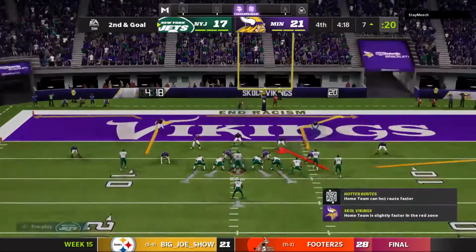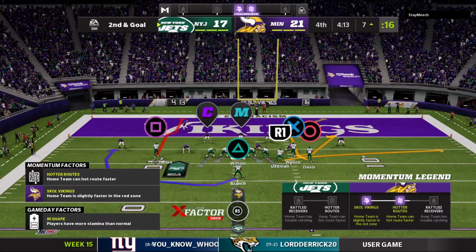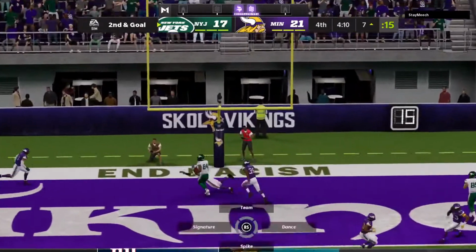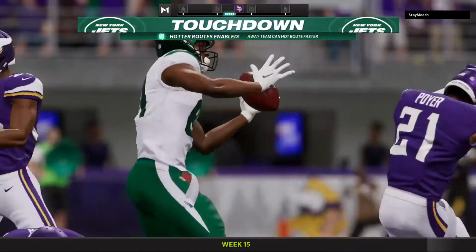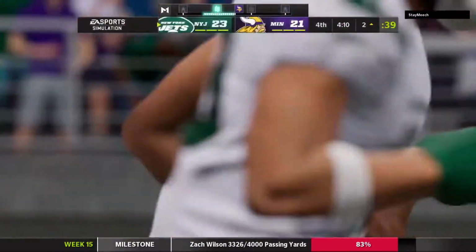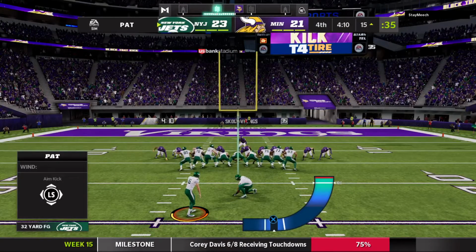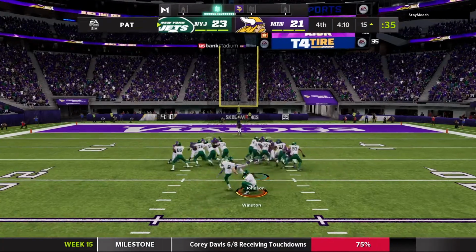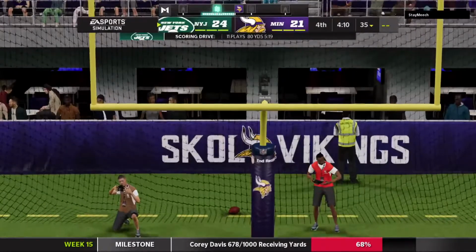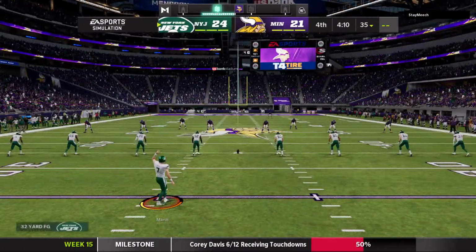Now from the 7, here's 2nd and goal. Here's Wilson. That's to Davis. He's got it. Touchdown, New York. Corey Davis with touchdown number 7 on the year. And the Jets have taken the lead here in the 4th quarter. Parkey adds the extra point, and that gives them a 3-point lead. 24, Vikings 21.